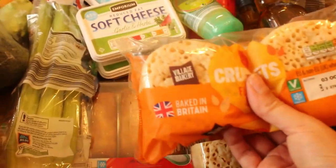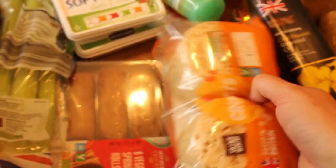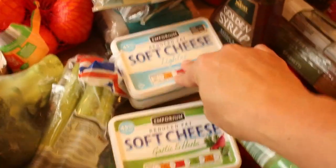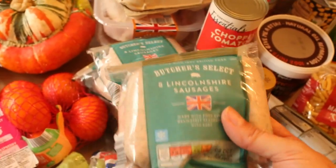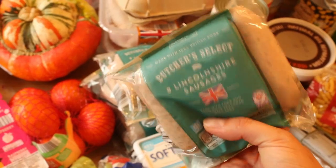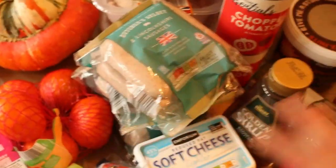My husband wanted some crumpets. These are like 39p or something like that a pack, so he got 2. These are just for random recipes. I got 2 of the normal ones, 2 of the garlic ones. The sausages, these are the sausages the kids like. I don't actually eat pork besides bacon, which I know is weird. I eat bacon in food, but not like strips of bacon. These are the ones that they prefer, so I bought 4 of that, 1 per week.